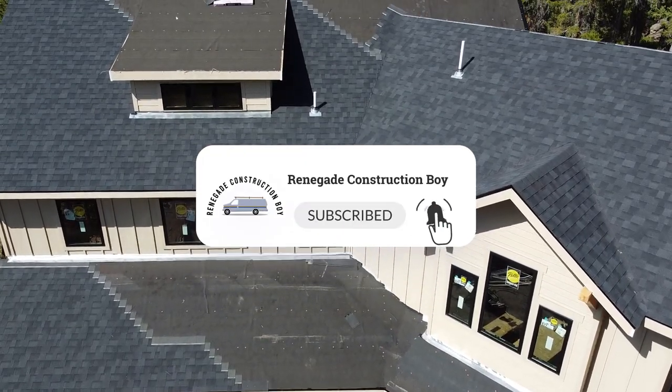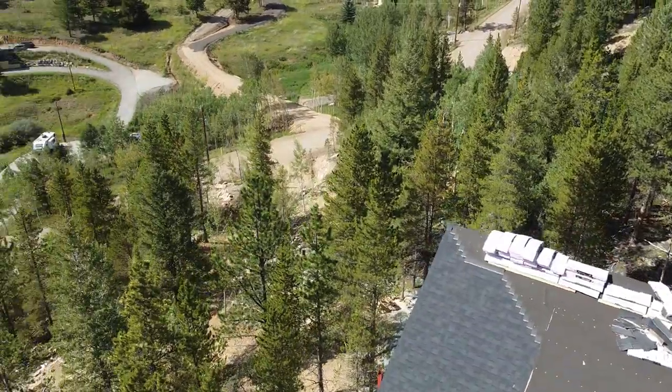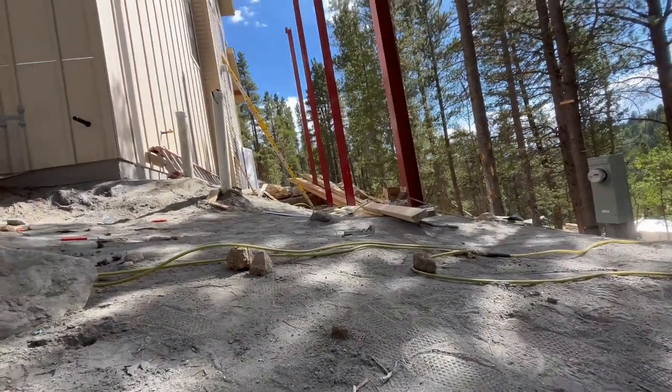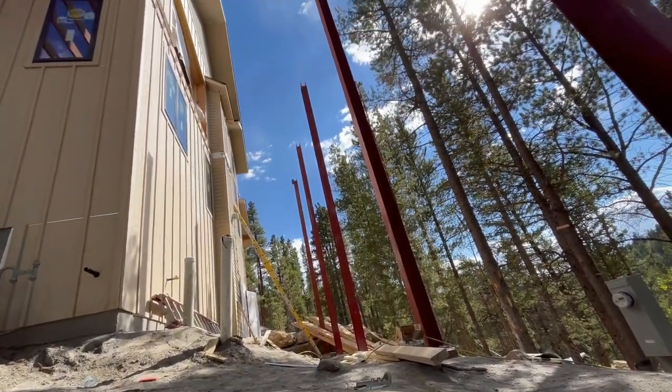I'm just doing another update video. We were working on our house that we're building up in the mountains, Mountainside home. We've been working this week on building the deck. It has some crazy long steel posts. They're all over 20 feet.